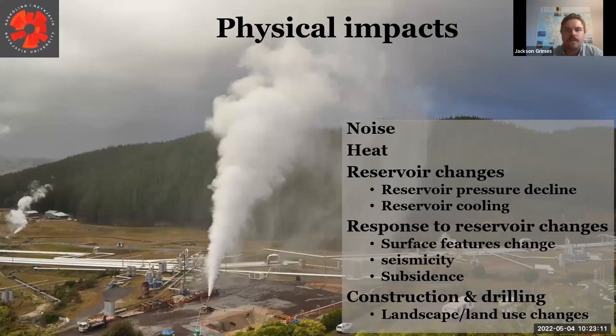So, of course, the physical impacts, which is the visual, you seeing the production go up. Maybe this used to be a natural national park or something like that. So you're turning a landscape into something else. Of course, the noise of construction will affect the surrounding area. The reservoir changes due to production, and just the environment around the site can change. And then seismicity and subsidence, which we're about to discuss.